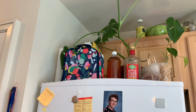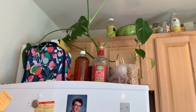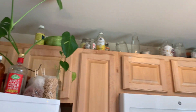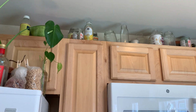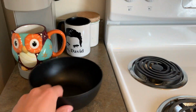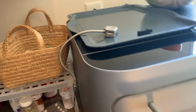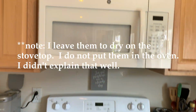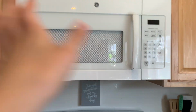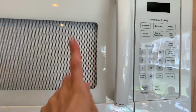I currently need groceries. Above my fridge, a couple plants, some bags of cereal, and I keep a lot of my glass empties up here to reuse for anything that I might need them for. Also, here is a bowl that needs to be put away. The stove is where I dry my dishes still. I don't own a dish rack. I had to get a new microwave because, believe it or not, I pulled the door right off of my last one. Don't know how that happened either.